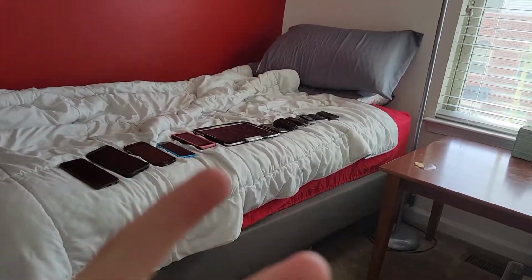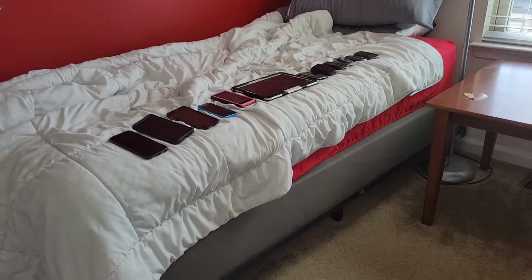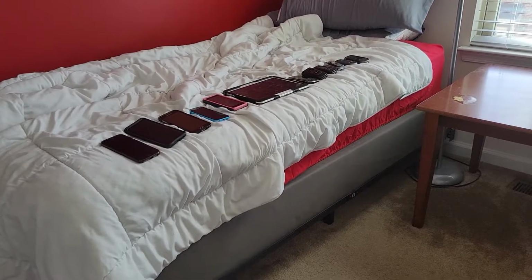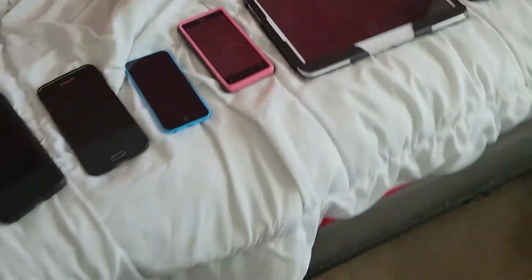What's up, guys? This is RunCityFantasy.com with my phone collection update as of April 5, 2021. I have 13 devices, but I only have 12 of them shown because I'm recording on one of them, which is my Samsung Galaxy S21 Plus 5G. It's on T-Mobile. It works.